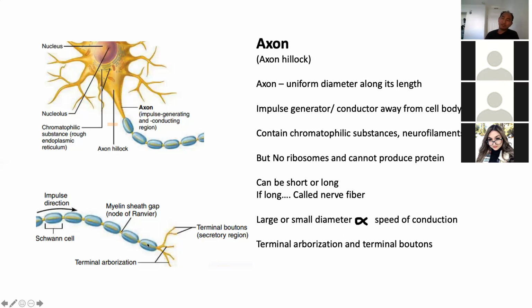So I hope it is not too much. If you can forget something, you might forget the chromatophilic substances and neurofilaments. That is not that important, but the rest is easy to remember. The axon has the same diameter along its length. The bigger the axon, the quicker the speed of conduction. The smaller the axon, the slower the speed of conduction. It takes the electrical impulse from the cell body towards the terminal buttons. The axon has no ribosomes, and therefore it cannot produce protein. That's all. Yes, I know it is lots of facts coming in and in and in, but I hope this is not difficult.